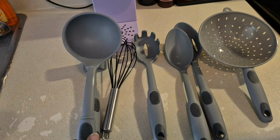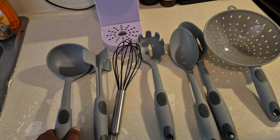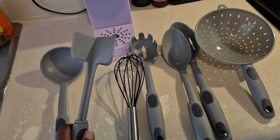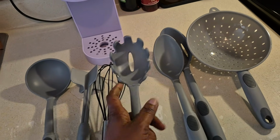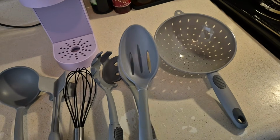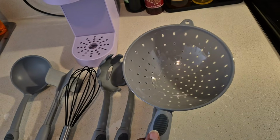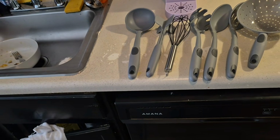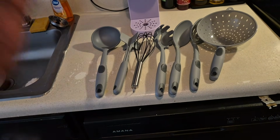So these are the kitchen tools that I've managed to pick up over time. I didn't get them all at once, but over time at the Dollar Tree. So we've got the ladle, we've got the meat muncher, we've got the whisk. I really don't even know what this is called, like a meat chopper or something. This whisk is silicone. We've got this spoon with the openings, and then I bought a mini strainer for rice and stuff like that. So that's that subtle change. So I've already donated the kitchen utensils that I want to exchange them for, so they're already in the living room.